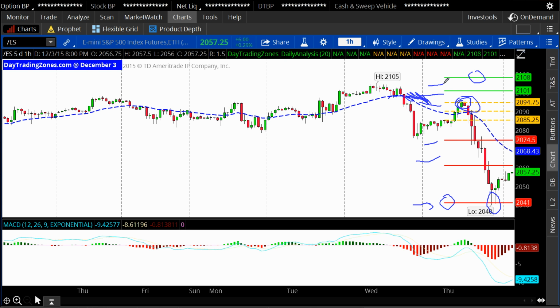So knowing those zones that are executable and the ones that are crappy helps you avoid a lot of commissions. It's like playing poker. Why would you move your chips when you know that you're already a little too late in relationship to your ranges and breaking your ranges by third? It's very, very important.